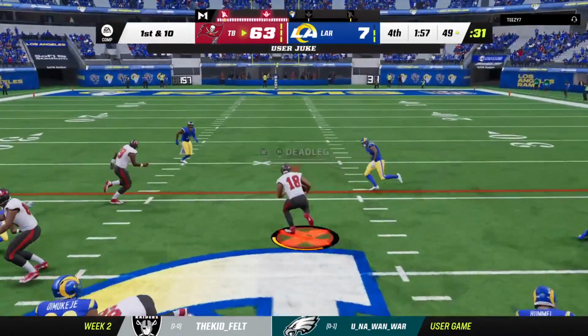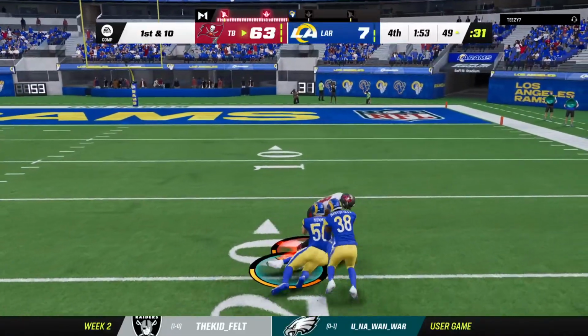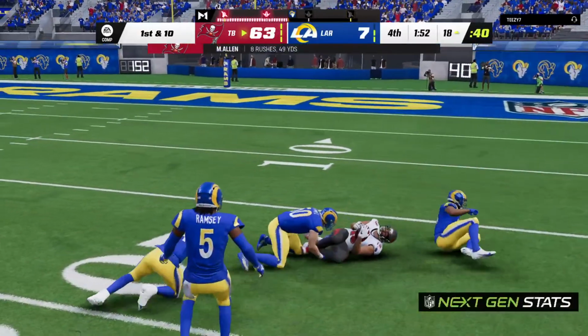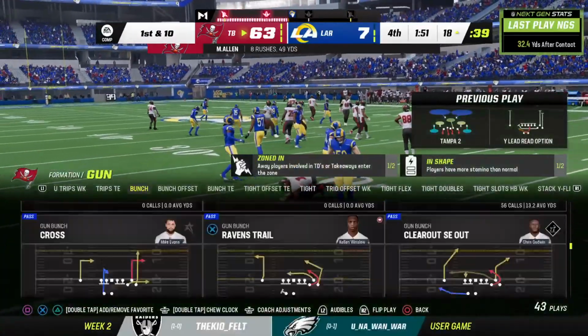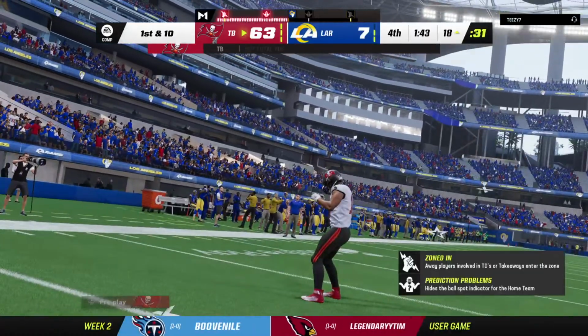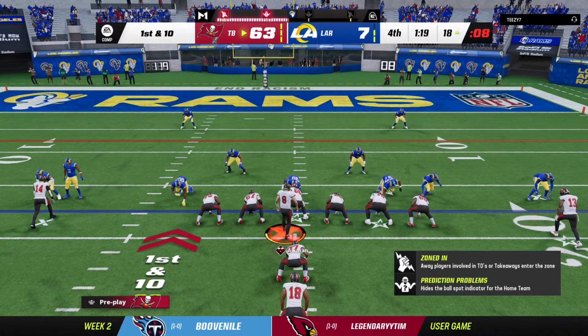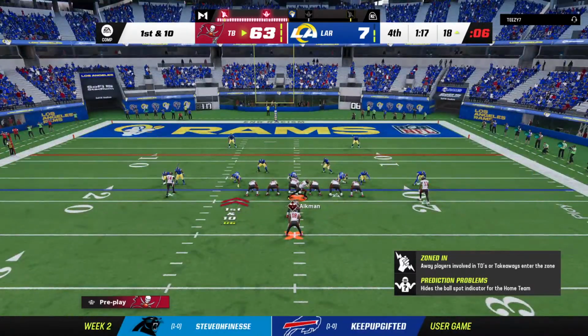From the gun, he'll hand this off. Oh, he's got some breathing room. And they'll wind up getting this one all the way down inside the 20. 49 yards rushing now on 8 carries for him so far. So the big play means just like that, they'll operate from the red zone now on 1st down.